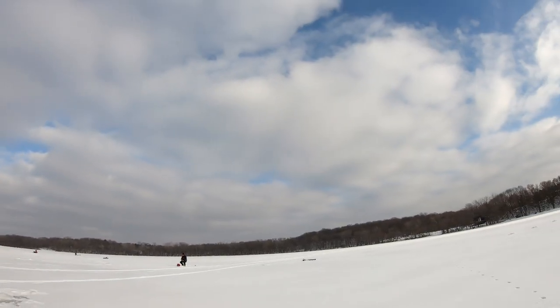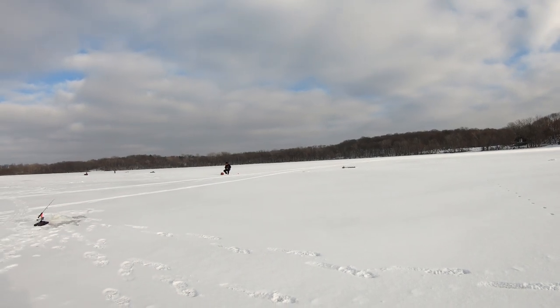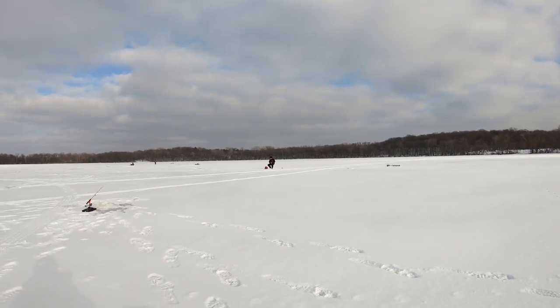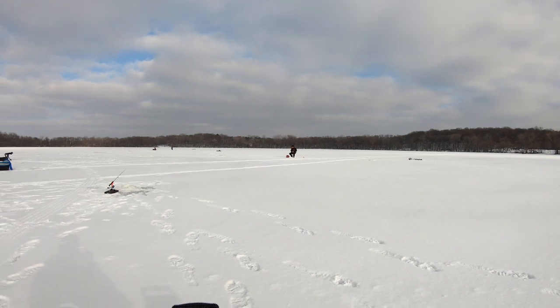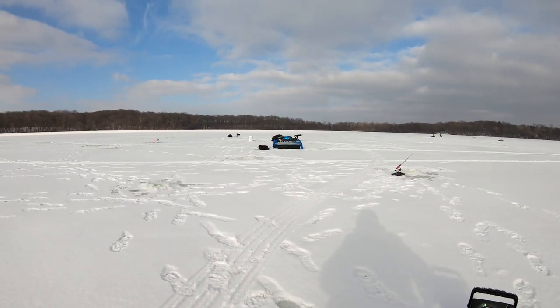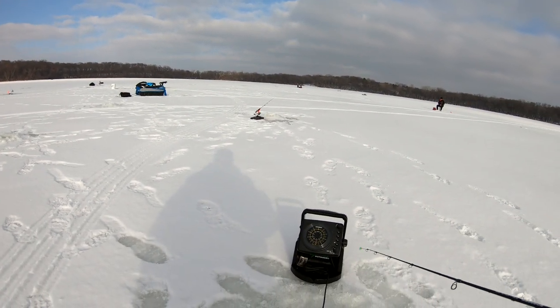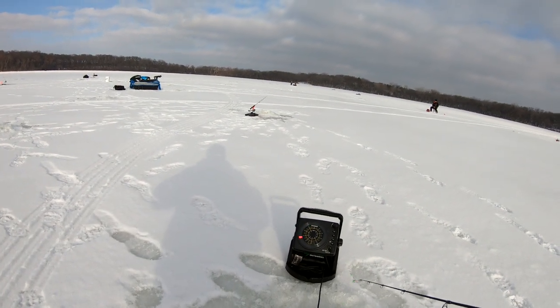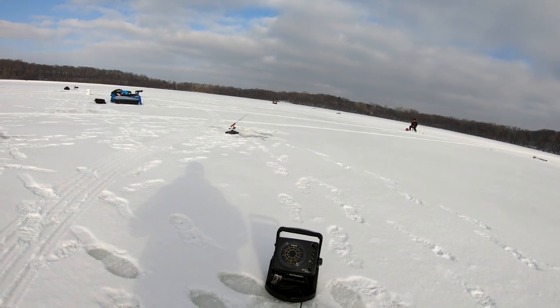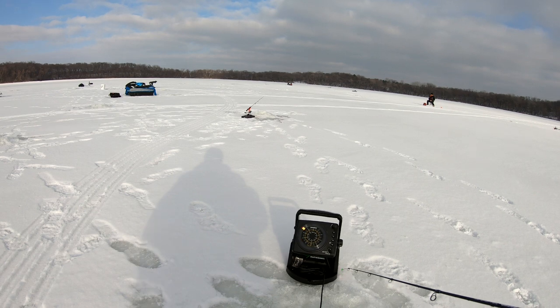Show you a quick pan of the lake. And look at it. It's my cousin, my buddy. Two more to the right. And then one more guy all the way to the left over here. And that is it for this whole lake. Everyone's out at Minnetonka, all the big name lakes, and here we are in this real small lake.